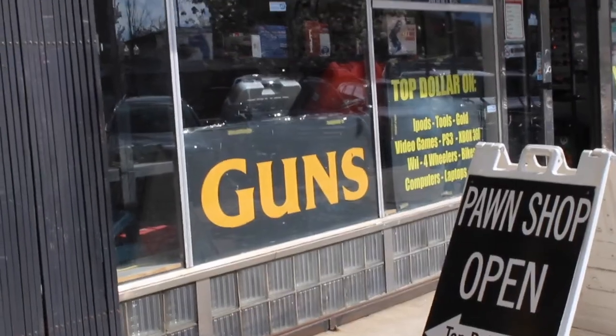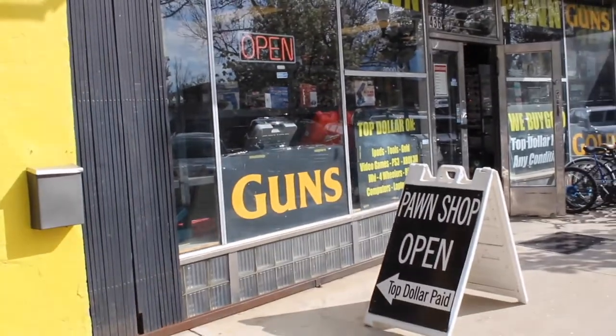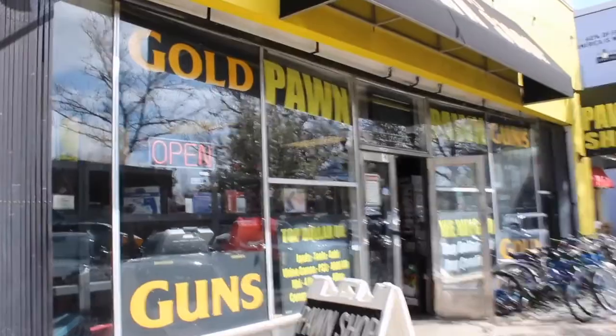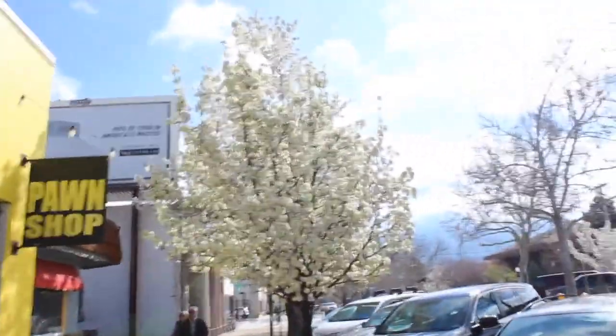And it wasn't until I moved to Utah that I had ever seen a pawn shop that would sell and pawn guns. Until I moved to Utah, like I said, I love shooting guns. I don't own a firearm myself, but they're fun to shoot.